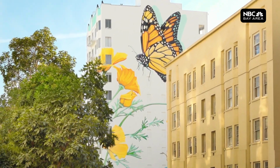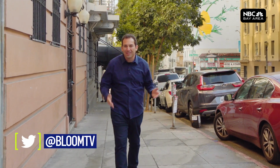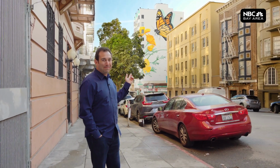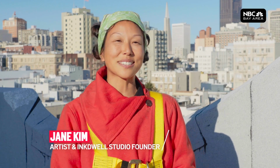It's the kind of canvas some artists only dream of. 11 stories tall and visible for miles. Neighbors say it's like the butterfly just showed up there one day, but just like a real monarch butterfly, this one actually had quite a journey. To make a pun, I definitely had butterflies in my stomach coming in.